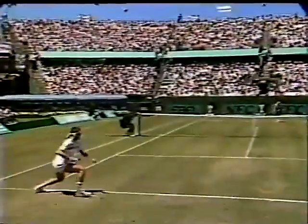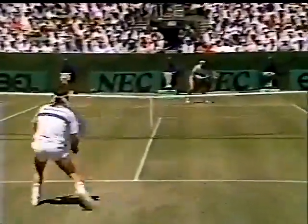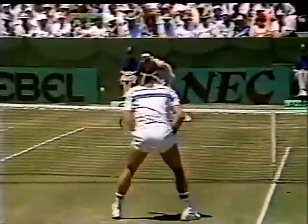Absolutely brilliant. 30 love. Well, Pernfors was a long way behind the baseline when he had to make this shot. Didn't have much room, but finds it.